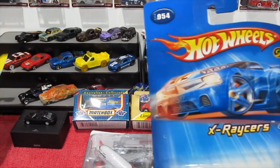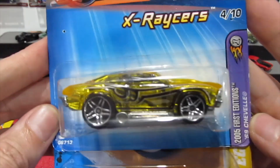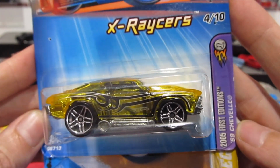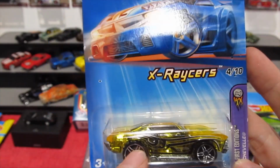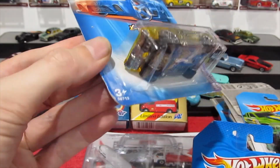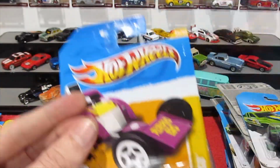Very cool. Then we have the 2005 First Editions '69 Chevy Chevelle X-Racers, and I needed this one for my set, so for $2 I am definitely going to buy that. It's a pretty good condition card.